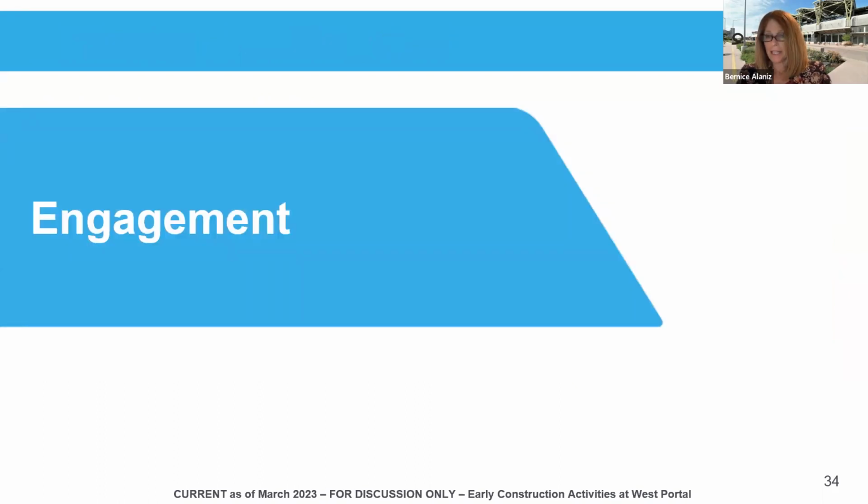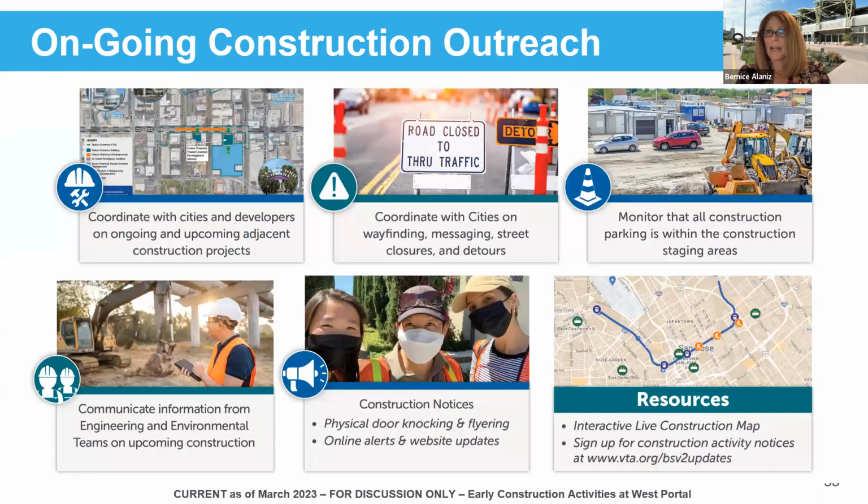As I mentioned before, engagement is a critical part of this project. And we do a significant amount of construction outreach from the very early planning and environmental phases. We've coordinated with cities and the public, and we continue to coordinate with two of our city partners, both City of San Jose and Santa Clara, as well as adjacent developments that are planned and future developments. So working closely in coordination, we coordinate with cities. We call this wayfinding. What wayfinding is providing people direction on how to get around and through the construction area.